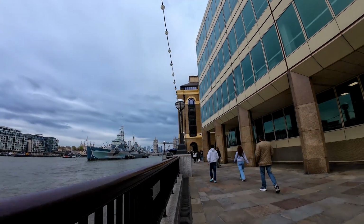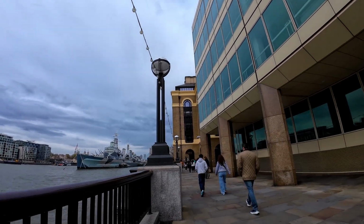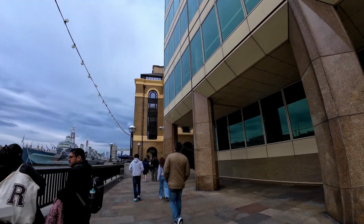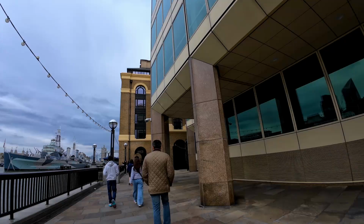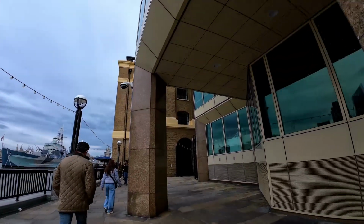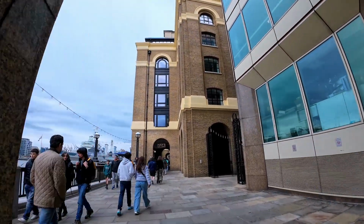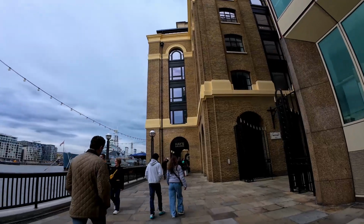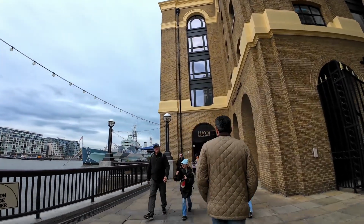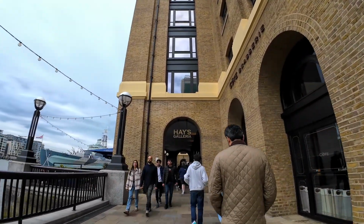Now you see we're heading up towards Hays Galleria, which is opposite Belfast, and we'll take a walk in there. I'll show you what's in there. It's a nice little area where you can sit down and have a little refreshment, coffee, a drink, and there are places to eat as well. It's a nice, pleasant space. Again, it can be very popular and very busy.